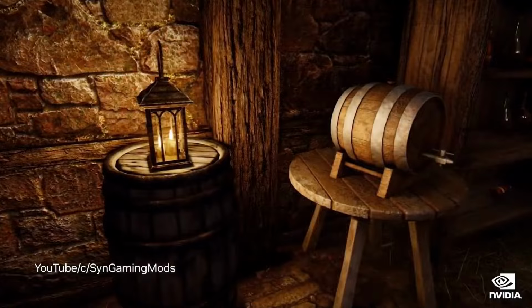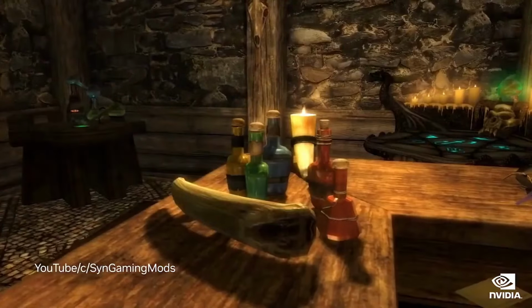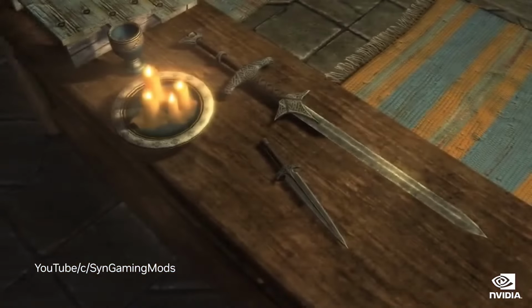Portal with RTX is a mod. We did it with Omniverse. Modding is a massive culture. Everyone is a creator. There are millions of modders, and billions of mods are downloaded each year. In fact, 9 of the 10 most popular competitive games owe their existence to mods.